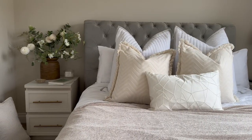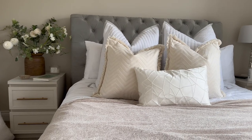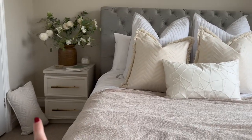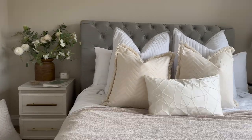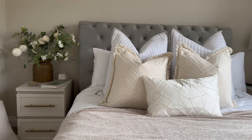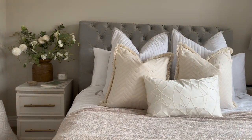Another favourite of mine is definitely cushions. You cannot ever have enough cushions. This one down here is usually in the basket that I just showed you, and that just sits nicely down there. These ones on my bed are an absolute favourite as well. This one tends to travel around quite a bit, but these are usually always here.